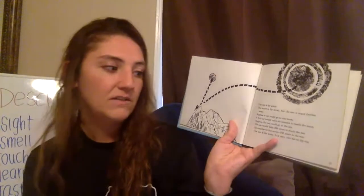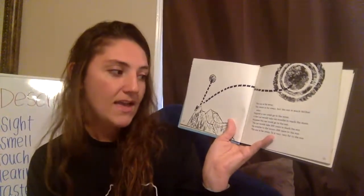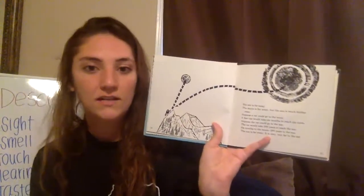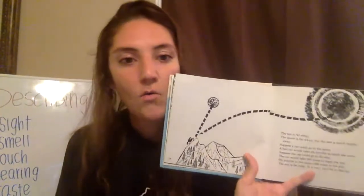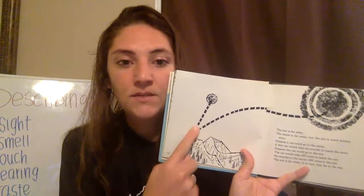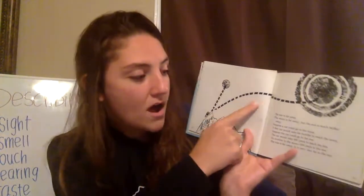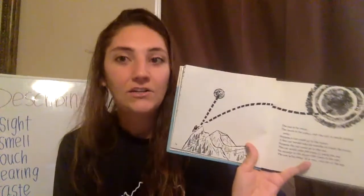The sun is far away. It is very, very far to the sun. Wow. So 6 months to get to the moon and 200 years. Oh my goodness, that's a long time.